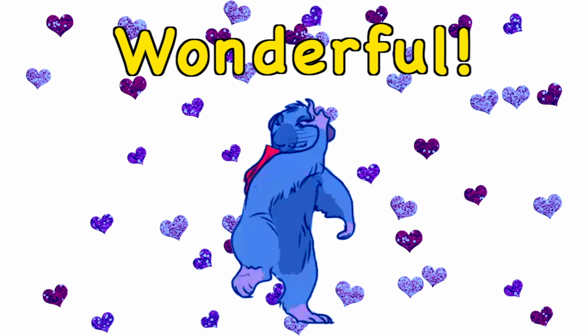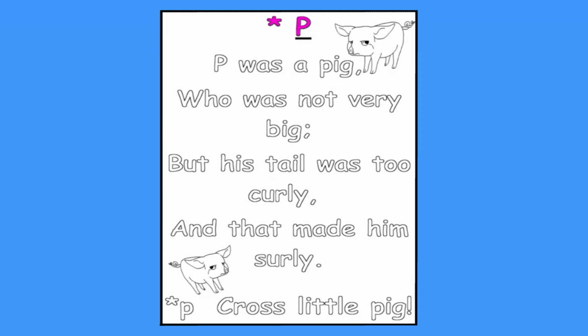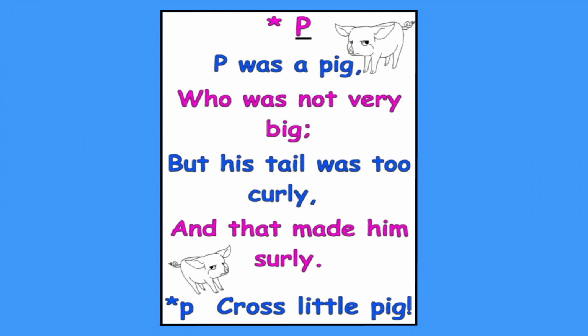To the next nonsense alphabet. He. He was a pig who was not very big, but his tail was too curly, and that made him surly. P. Cross little pig.